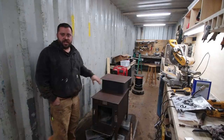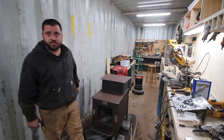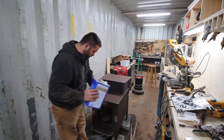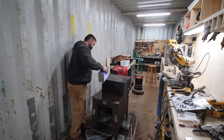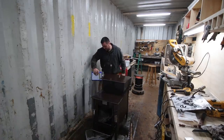So I'm just going to leave it as it is now. I'm going to clean it up, and then we'll jump back in, and we'll do some spray paint in a second. Let me just show you, again, this horrible idea. The whole floor is just soaked in mineral spirit. I mean, it looks clean. Don't light a match in here.